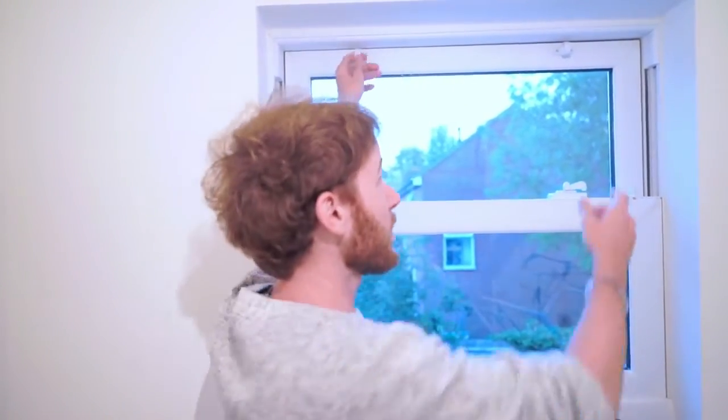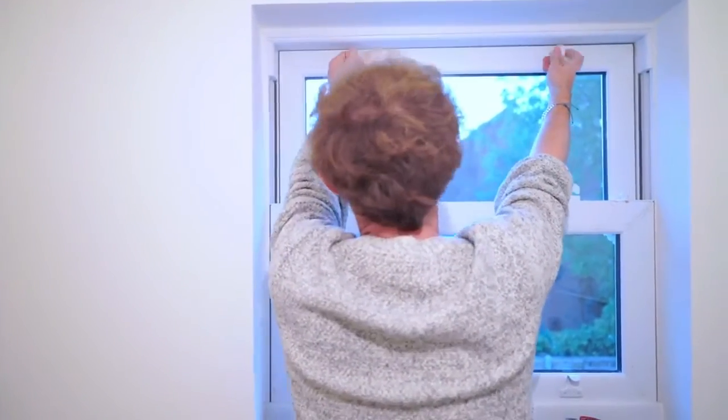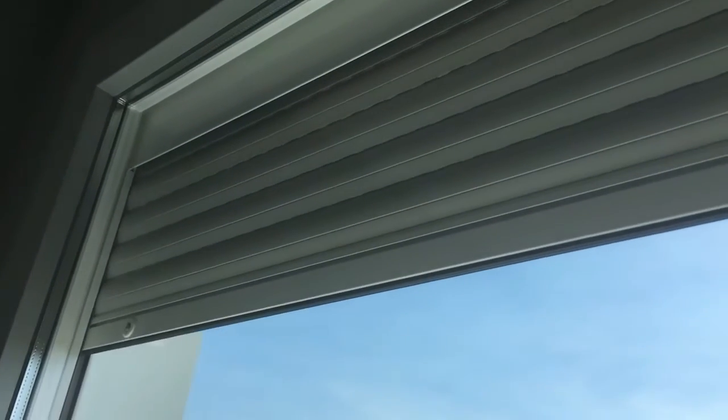Yes, these are double glazed windows and they open by sliding up and down. Double glazing is important in England because it gets pretty cold in the winter. It gets a bit chilly. Notice as well, there aren't any roller shutters, which are very common in Spain. Every house has roller shutters that come down. We don't have those here.